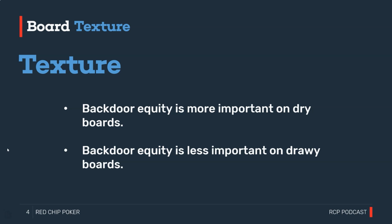In order for a backdoor equity hand to make the cut as a defend on a draw-heavy texture, it has to be extremely premium. And there's a good chance we don't need to defend any of our backdoor equity on the most coordinated textures. So you can see there's a spectrum here where on one end of the spectrum we have our driest board textures, and we're going to defend a fair amount of our backdoor equity.